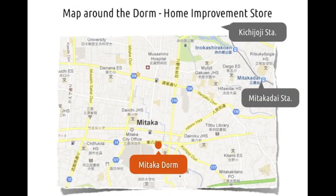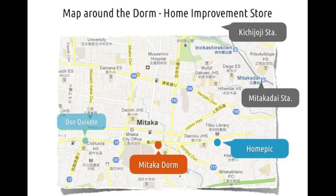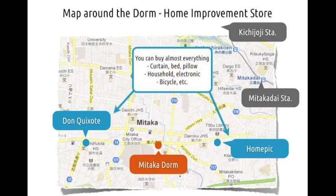There's also a variety of home improvement stores that you may need to use during your life at Mitaka dorms. First, there's Home Pick. It has a variety of objects from fans, beds, kitchen appliances, to even basic food. Next, there's Don Quixote. It also has a variety of home improvement products, but is much more wide-based. It will also have food, bikes, and other objects that you can buy.